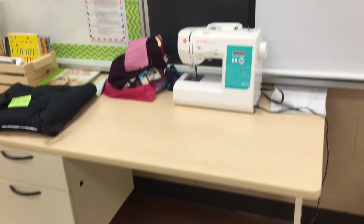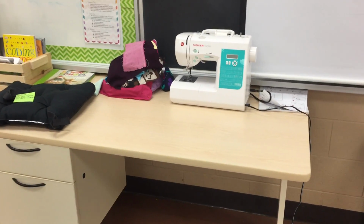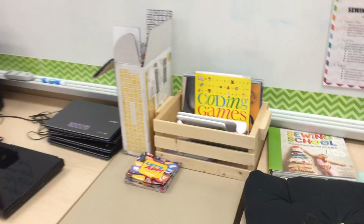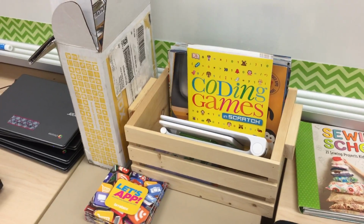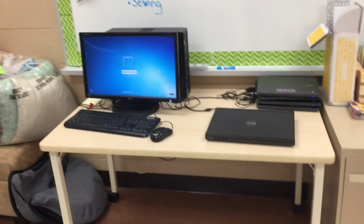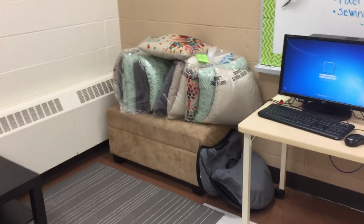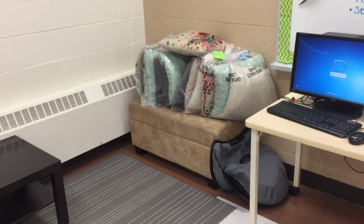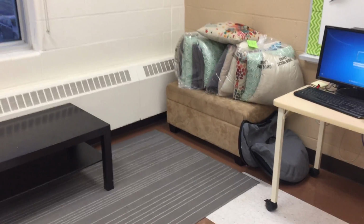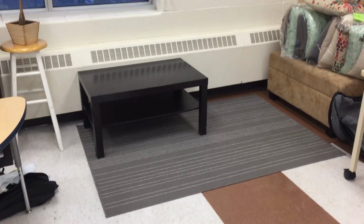We've recently begun exploring sewing, tying in math, measurement, and geometry, so we've been experimenting with a sewing machine. We've also been diving into coding, so we've got a bunch of coding books and resources here to check out. More technology. We've got some comfy seating, which is all cleaned up right now, but usually it's out and all over the place. Some lap desks, cushions, a nice ottoman to sit on, comfy carpet, and a coffee table to kneel at.